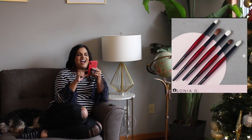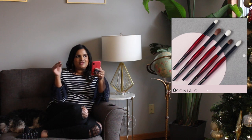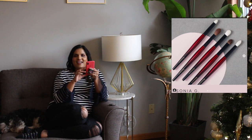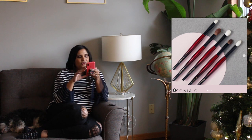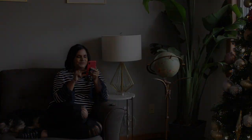So I do like that Beautylish does that payment plan where you can just split up the payments. It does make it a little bit of an easier pill to swallow. But yeah, I had my eye on those and they sold out right away. So who knows when they'll restock or if I'll even want them when they do.